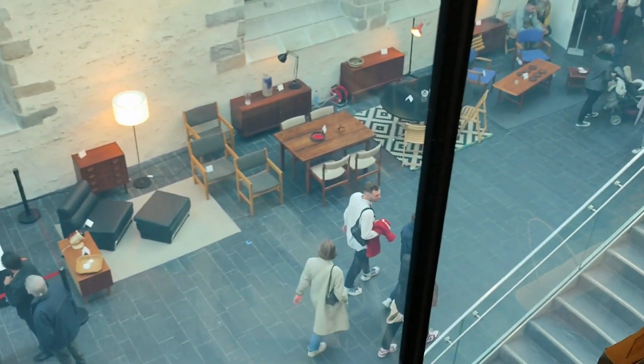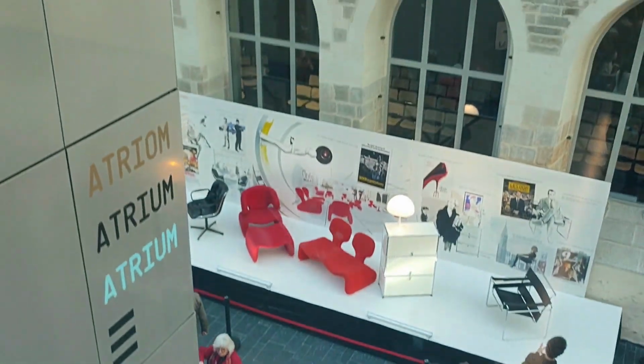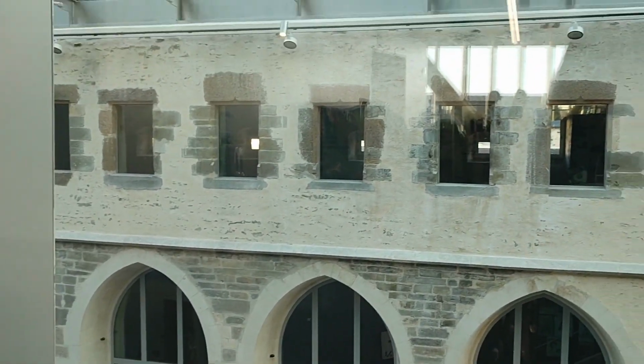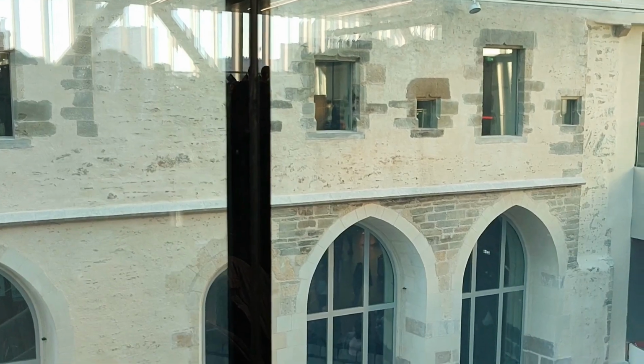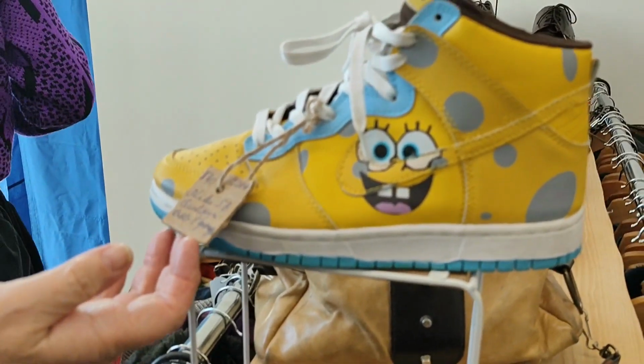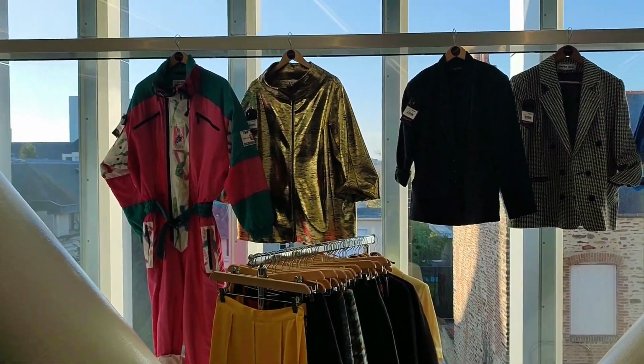It was absolutely rammed with clothes as well. Lots of people selling clothes, and there was fantastic retro furniture down there. It's in a convent, and it's obviously not a convent anymore, but it's been all renovated and everything, and looks a fantastic building.